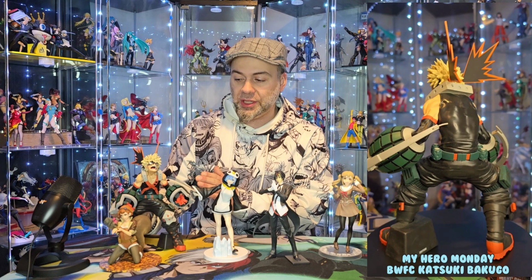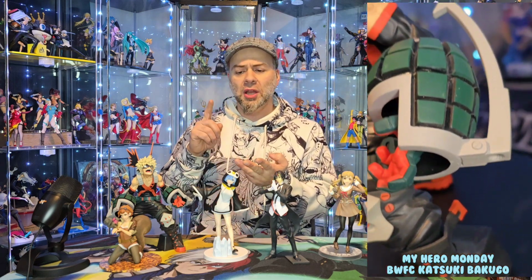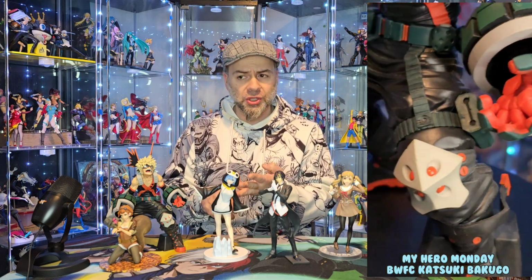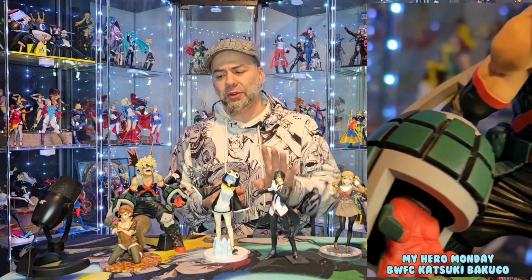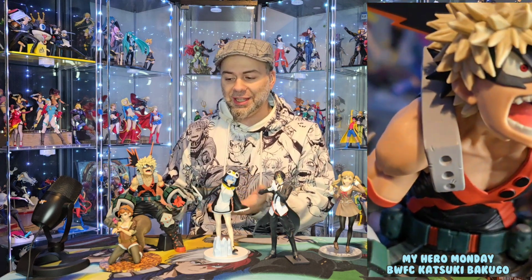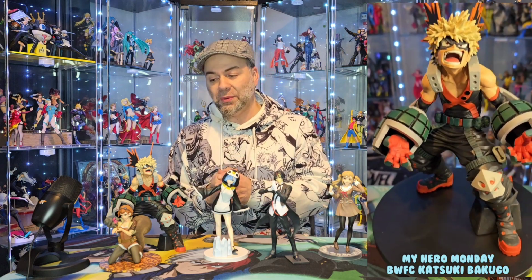Now, there were several in this set. There was Bakugo, there was Deku, and there was Todoroki, and they had different paint tones. So you had the anime style, you had a black and white style, you had one called the Tones, and then you had one called the Brush. I believe there were 4 color variations for each. This one obviously is the anime because I wanted it to look like the anime version. And there are some cool ones, like I said, the black and white ones as well.